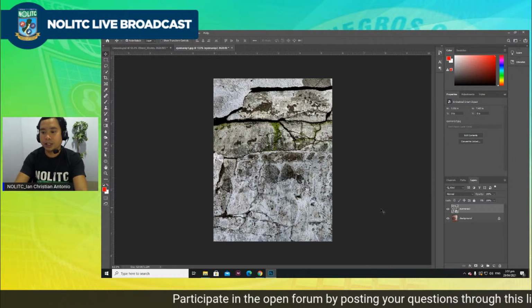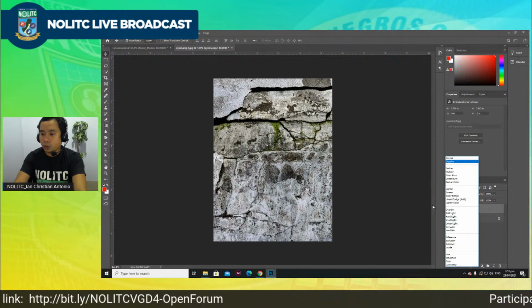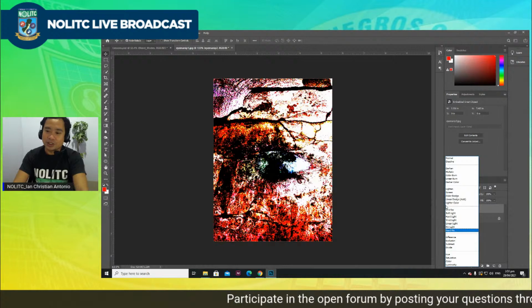So, select ko yung top na layer, yung blend na layer na ito. Then, apply ako ng blending modes. Nandito siya sa itaas ng layer natin. Then, ito yung contrast group. So, we have overlay, we have soft light, we have hard light, we have vivid light. Try natin yung overlay.